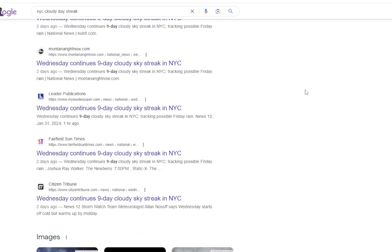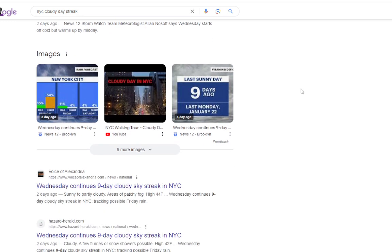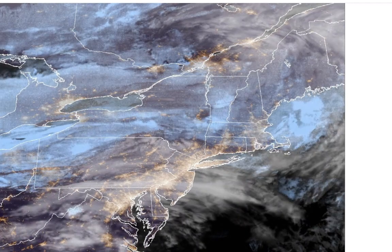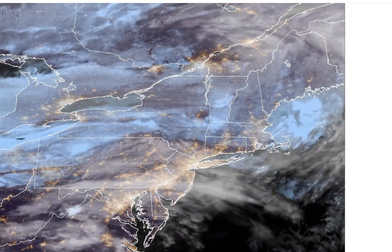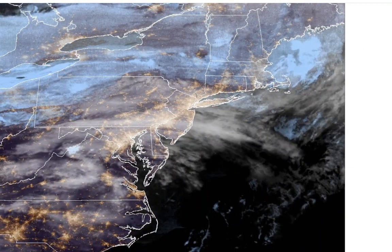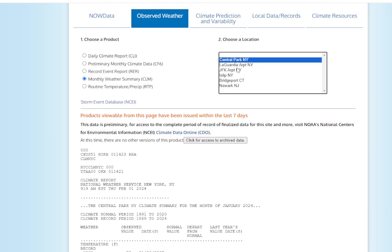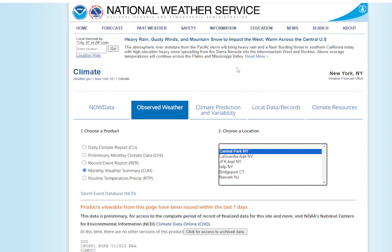It's unbelievable, this stretch, and it is a record. Nobody's talking about it, of course, because, again, people just want to bury it. But it is a record. We've never had this many cloudy days in the month of January, ever, in observing. But no mention of that from the Weather Service because, again, they are all intimidated not to talk about anything that could possibly make people think about climate change.